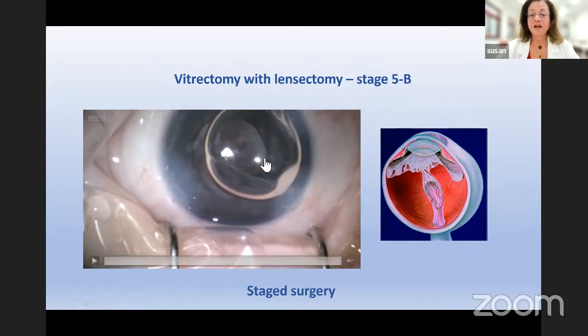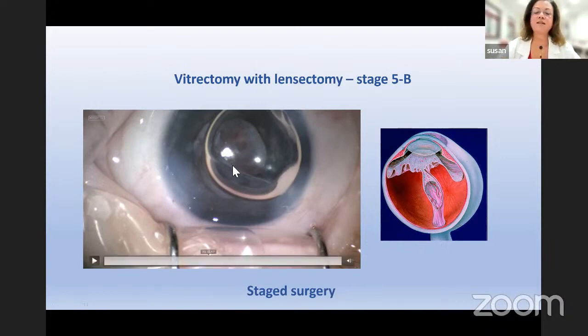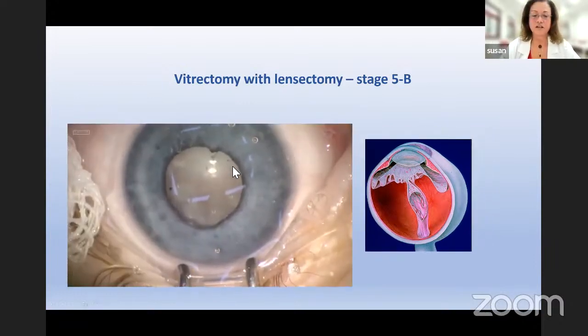What's the problem? If it bleeds, it's better that you stop the surgery and do a second surgery a little bit later, in my opinion, than make a hole in the surgery or cause a big hemorrhage. So I think we can have a staged surgery. If the eye is very hemorrhagically active, we stop the surgery and then we address it a second time when the eye has a less active hemorrhage, vascularization.